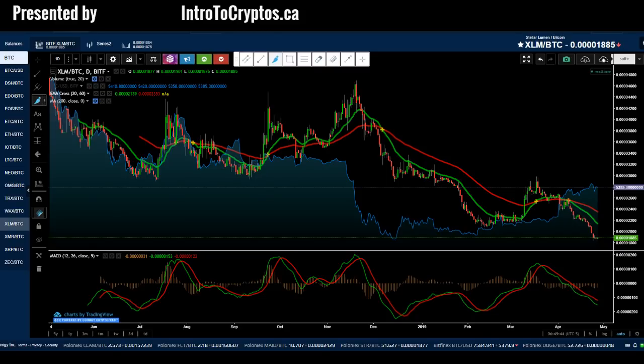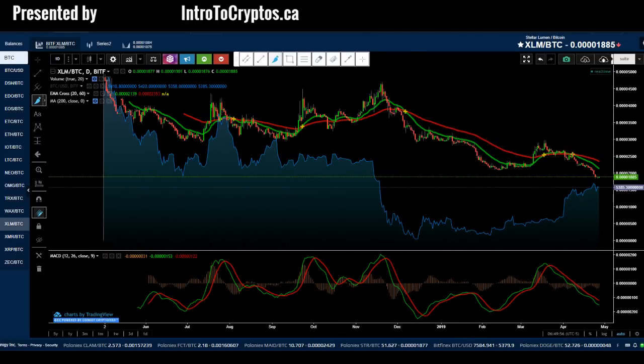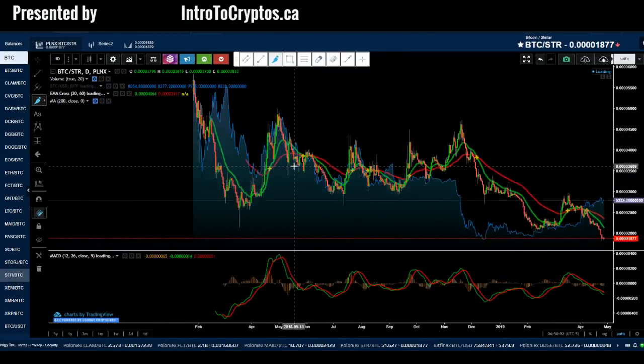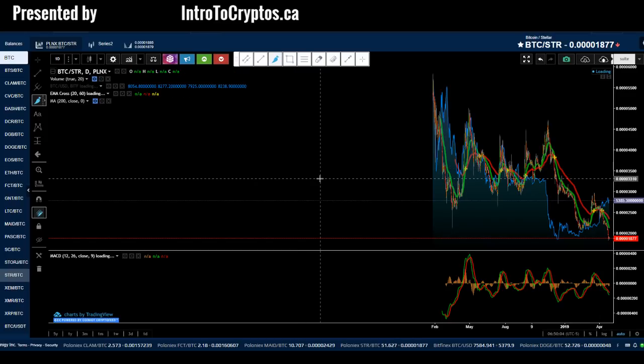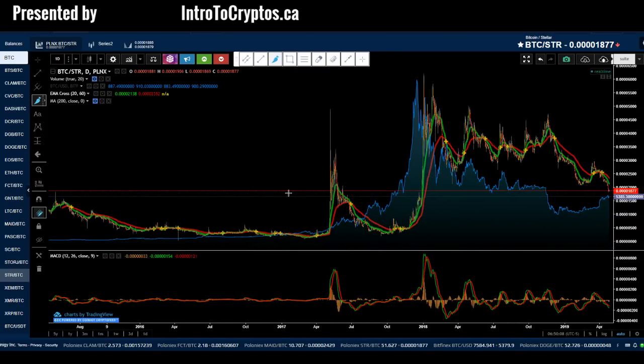XLM is still not looking good. If I go to the 1-year view of this, so we're looking at the daily chart, this doesn't have enough data. I'm going to have to just quickly go to Poloniex and pull up STR, which is the same market, but a different name. There we go, loading up here now.